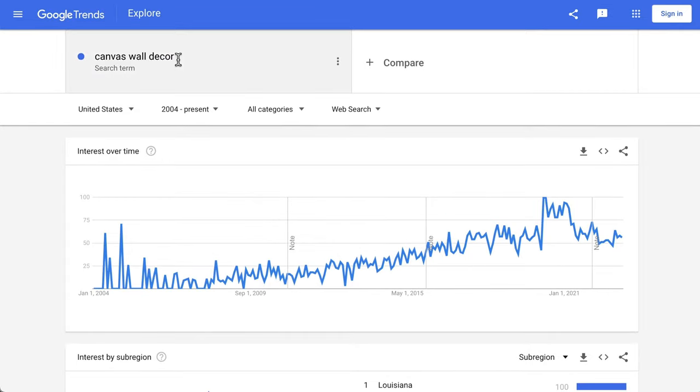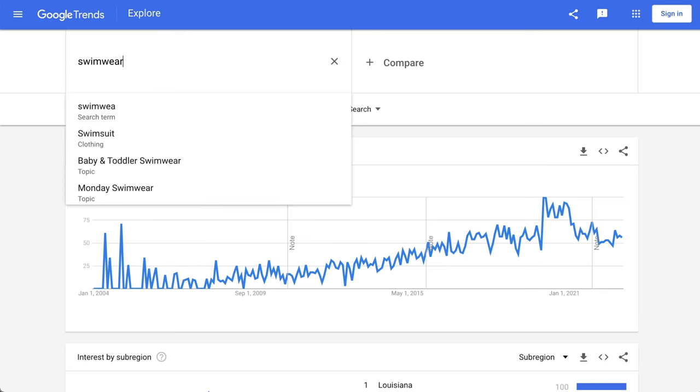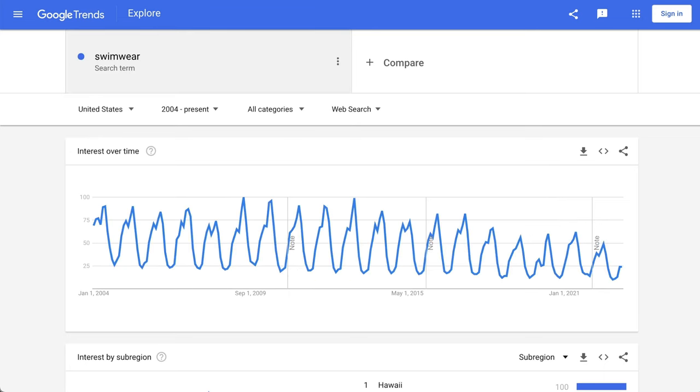Let's look at an example of what a seasonal product might be and how it looks in Google Trends. Swimwear. Obviously, we're gonna buy swimwear when it's warmer outside, right? Here we see every April, May, June, it's really popular. And then in the winter months, people aren't buying it.